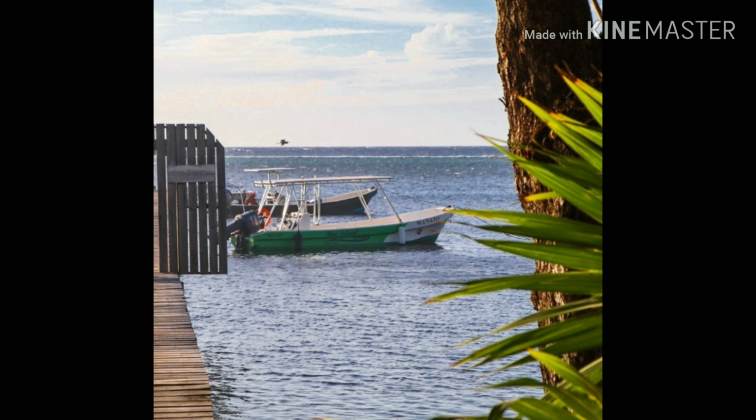Here's a picture of one of the boats that they use to take people out to dive, snorkel. I'm sure tours, and I'm guessing fishing too, because I think they also offer that. But I've been on that boat a few times. Plan on being on it a lot more times.